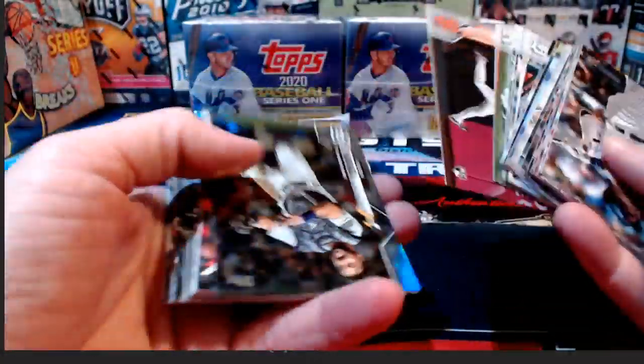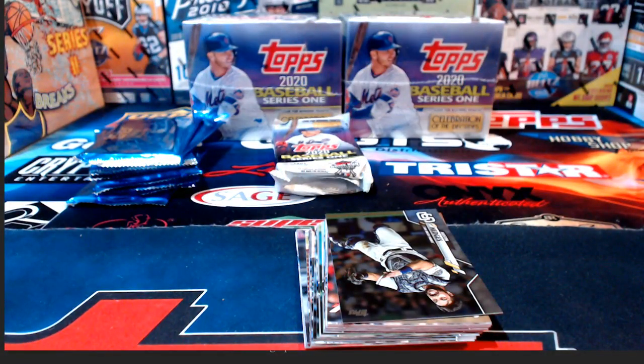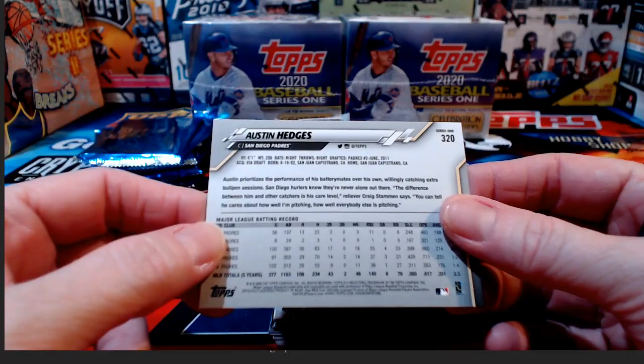But how much do you want to bet somewhere along the way when we're breaking Heritage, somebody will argue that the Washington Senators from 1971 are the Washington Nationals? I'd be willing to lay odds on it.